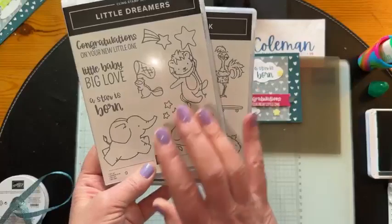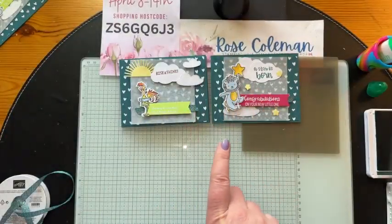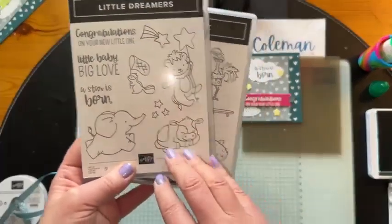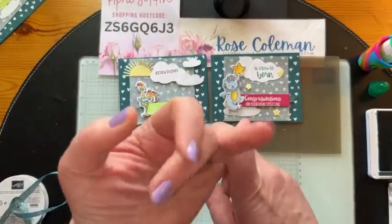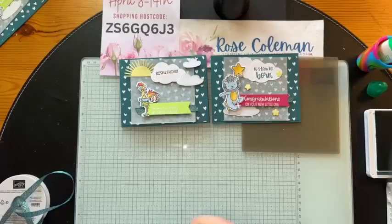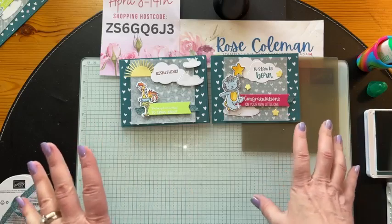Baby ideas. This is a great one for scrapbooking too. You can make some really amazing scrapbooking pages using all of these images and the different designer series papers. Don't forget to grab the Vellum Basics, which is 40% off, and the Delightfully Eclectic paper, with which you can make a lot of different sweet cards.